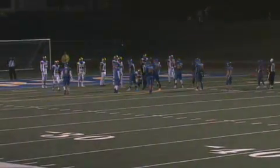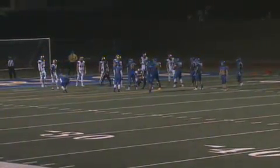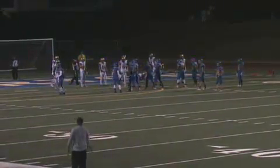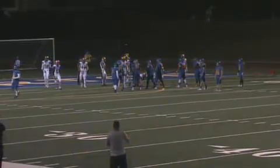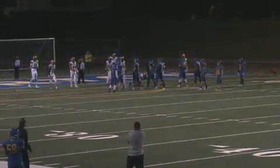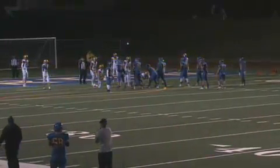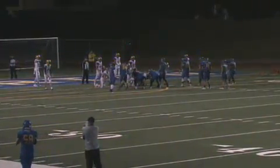It's going to be 4th and 1, and they're going for it. I like this play call, being aggressive here. Well, actually, they're going to say he got the first down, so it's going to be 1st and goal instead of 4th and 1. Wow, huge difference there. It's going to be 1st and goal from the 8-yard line for the Knights.